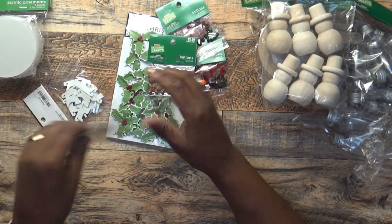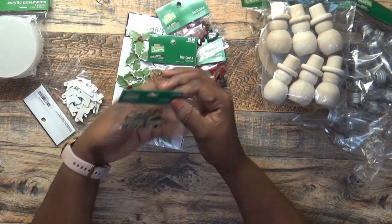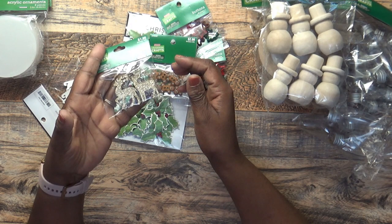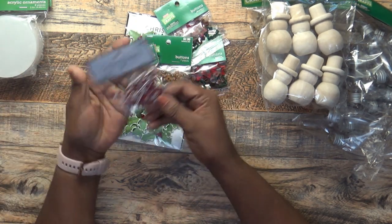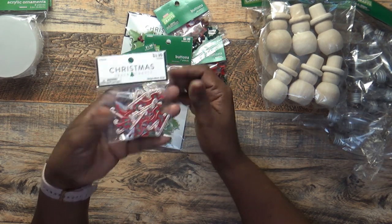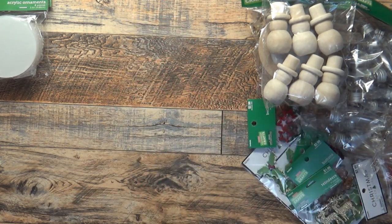And then I picked up these reindeer. They were $1.99. And then I picked up these little sleds. And so this is stuff that I can use, you know, this coming year.